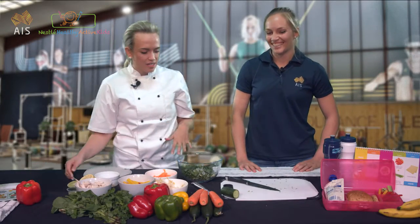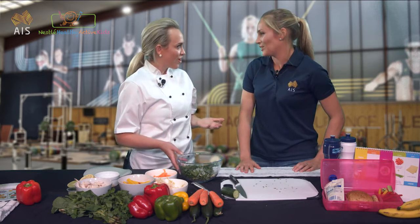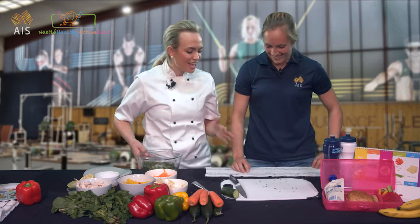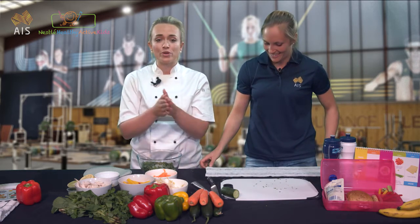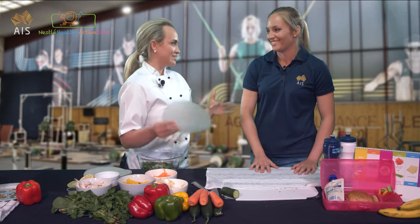So Kelsey, now we've got everything prepped up, ready to go. Do you want to assemble them? Let's do it. Okay, so you've already pre-soaked. Guys, remember when you're soaking the wraps to use warm water and just put them in there for a minute. Make sure you don't over-soak them because they will go soggy, so it's not the greatest.